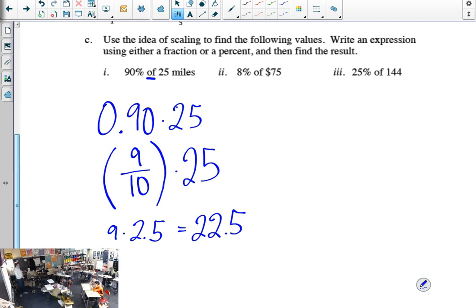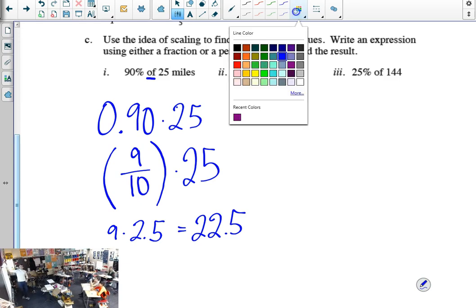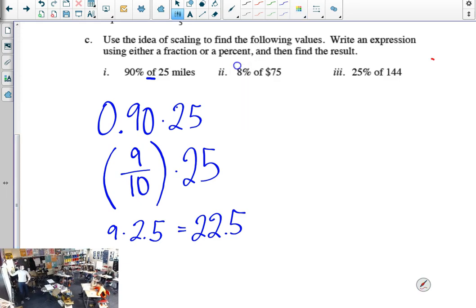Ooh, 8%. No, I don't like that. 8%. Below. When you look at the 8% situation, like 1% and then 1%. Are you below? All right, what are you feeling? 8%. So you think about it in another form.